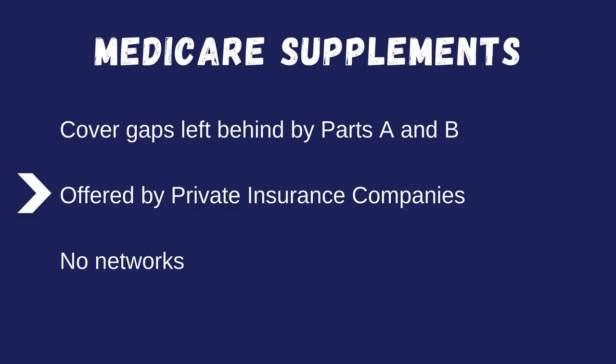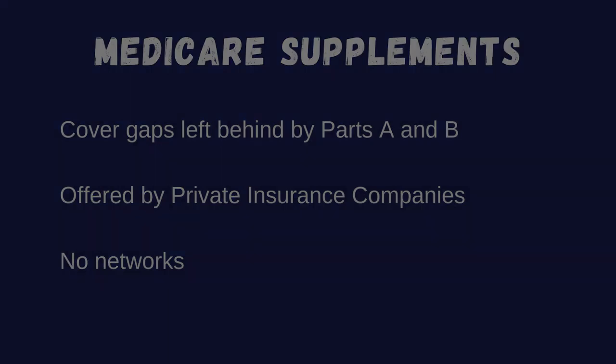These plans are offered through private insurance companies. So unlike Part A and B, which is through the federal government, these plans are offered by those big insurance companies that you're probably familiar with. And finally, there are no networks with Medicare supplements. So just like your Part A and B, you can go to any provider in the nation that accepts Medicare patients. This is really advantageous for people who do quite a bit of traveling.